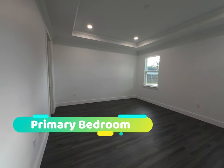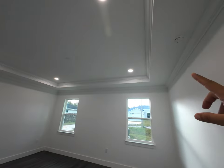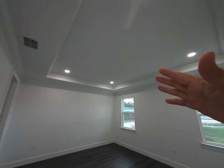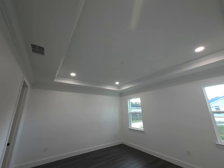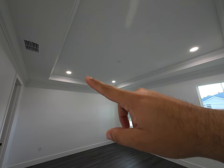Very, very spacious bedroom. A lot bigger than the other rooms that we saw in this home, which is to be expected. But nonetheless, I believe this is about 15 by 12. It might be a little bigger, but I'll verify that and put those dimensions down below. But take a look at these tray ceilings. Very, very elegant. Same tray ceilings that we saw in the front of the home, but with crown molding as well on these tray ceilings, which is great.